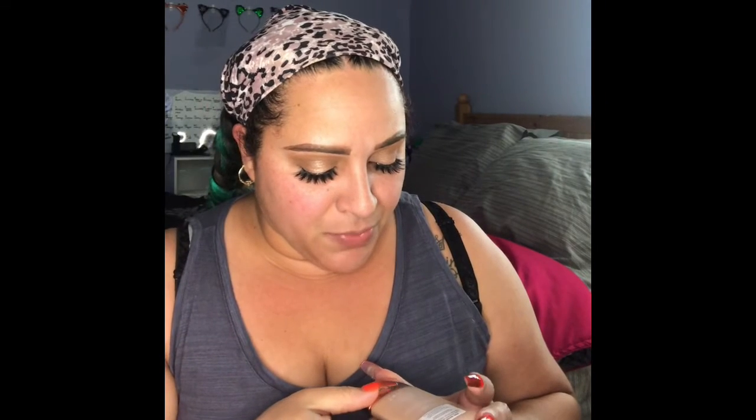So I'm gonna shake this up, and this says, using a brush or fingertips, apply a small amount onto your skin starting at the center of your face and blend outwards. Layer on for desired coverage. I really don't like brushes, but it says to use a brush, so I was like, whatever. So I have my complexion buffer from Eagle Tools. I hate brushes, but we're gonna try. Let's give this a chance. Okay, so it's a twist top.